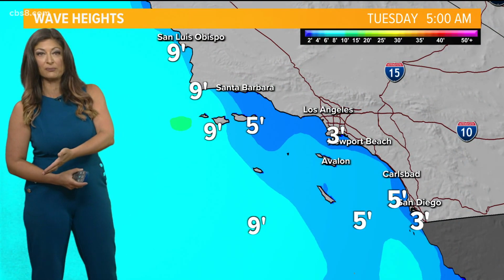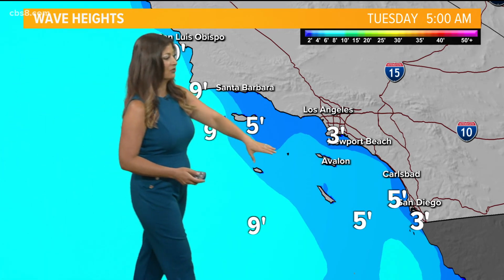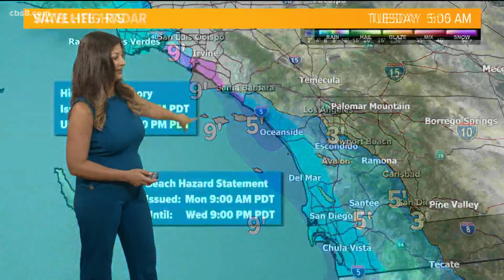We were watching for the storm surge in places like Texas. Here we're watching for high surf, all because of a south swell that's coming through. So as I showed you earlier, 3 and 5 foot wave heights. It's a little bit bigger the further out. Look at that, 9 footers way out in the ocean. We are going to see a lot of that peaking today.